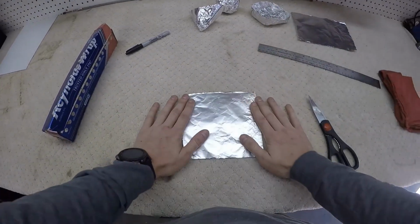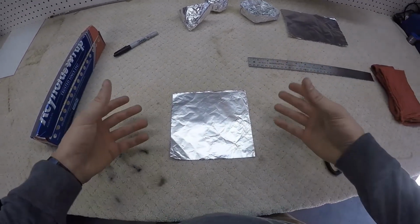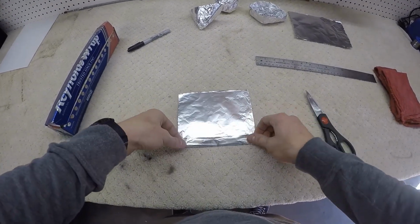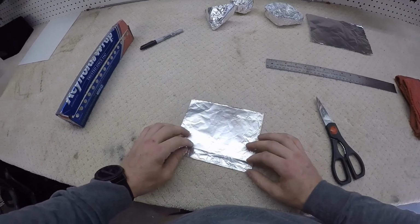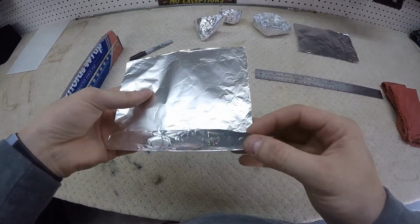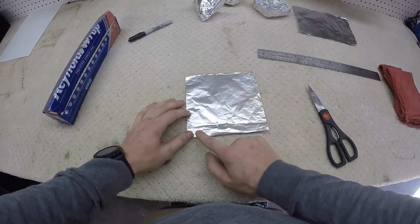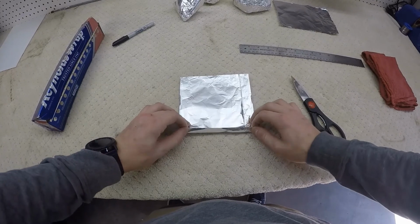So real quick and easy, what we're going to start with, and feel free, you can either measure this out or you can eyeball it. I usually like to eyeball it. I'm going to take about a half inch to three quarters of an inch of the edge, and I'm going to fold that over. You guys can see here, I'm just taking that little bit and folding it over. Then I'm going to unfold it. Now we have a nice defined crease right here on the edge. I'm going to do that on all 4 sides.